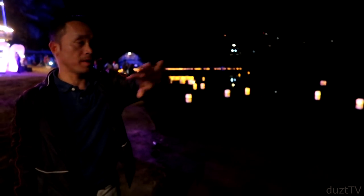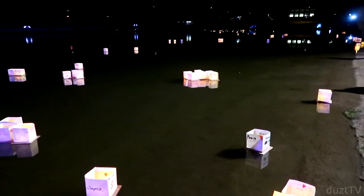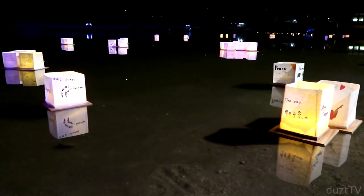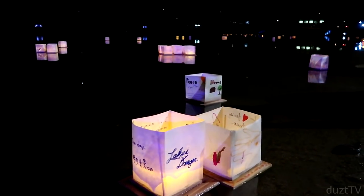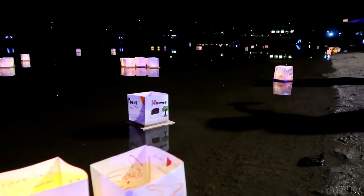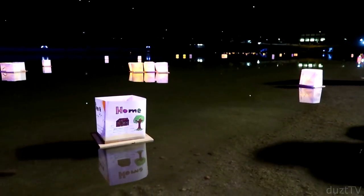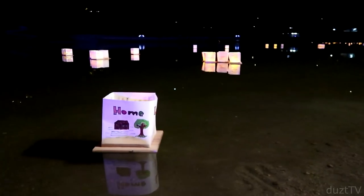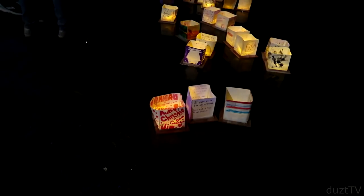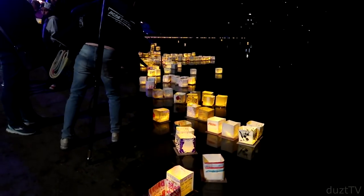From all over the place, they actually end up right there, that corner. So yeah, if it seems to you like there's not a lot of lanterns, it's because the moment you put the lantern into the water, the wind and the water current just carry it away. So instead of gathering in the middle of the lake, it just got pushed to the other side of the lake. If you haven't launched your water lantern, please make sure you head down and do so. Thank you.